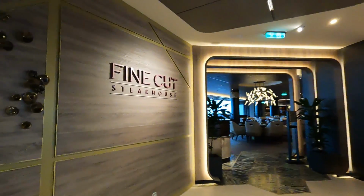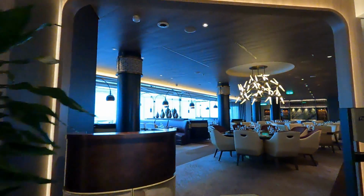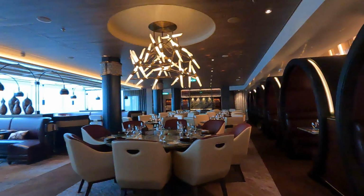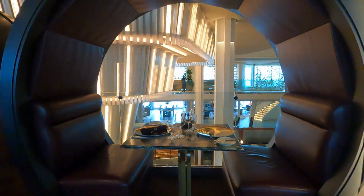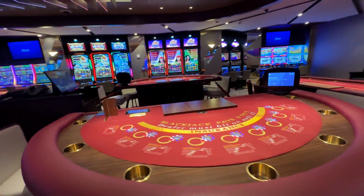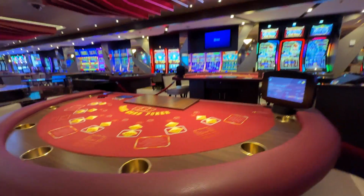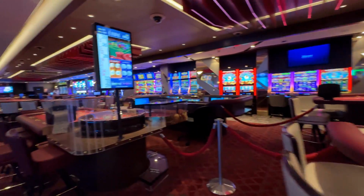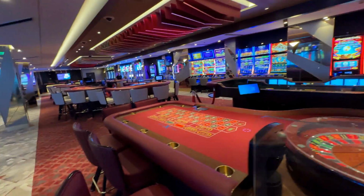The areas that they have designed, like the rooftop garden, the sunset bar, the pool deck, the lounges, they're all really wonderful, really unique. The Ascent has a non-smoking casino, which I really appreciated. I used that throughout the week as well. The entertainment was great, and the food was good. So would I sail Celebrity again? Absolutely. I enjoyed the Ascent enough to where I would love to try out the other Edge-class ships, the Beyond, the Apex, the Edge.